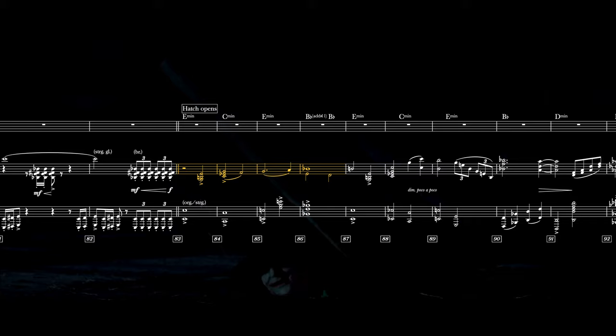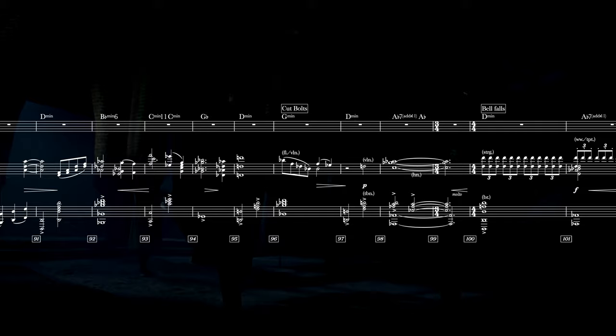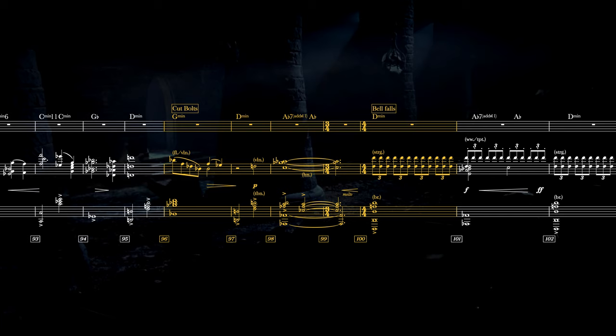in E minor. The point of this scene is to get to bar 100, where Joker's acid cuts the bolts of a gargantuan bell, which will crush the steps below. Elfman spends this 17-bar stretch manipulating the harmony and melody to get it to a sort of cadence in bar 97 with a D minor tonality, which then shifts to an A-flat sharp 11 suspension, a resolution to A-flat, and finally the release of D minor in bar 100.